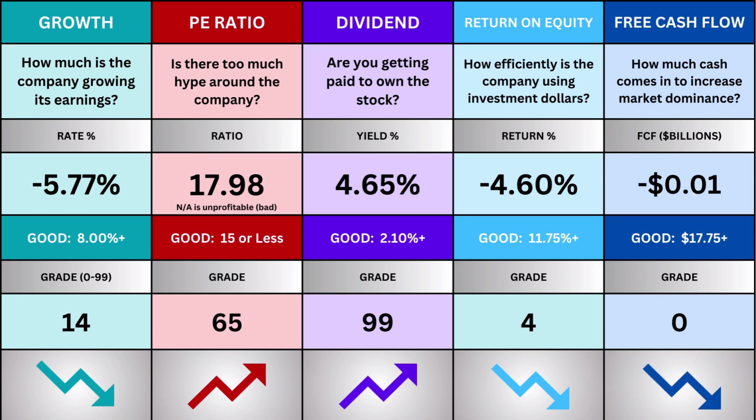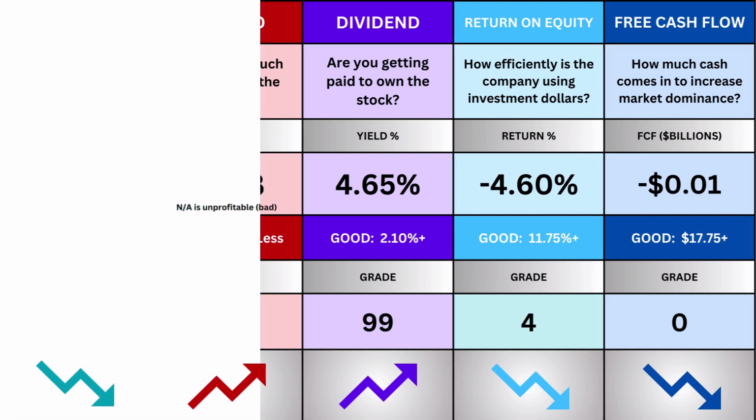Here's the free cash flow along with my grade. We want a company with market dominance. Cash is king. The more you have it coming in, the more you use it to expand and grow your business. The bigger the war chest, the more dominant you are as a business. All this cash flow creates a gigantic economic moat, enabling a company to destroy competitors and attract more customers. Okay, so we have all our numbers. Now we can see what kind of investment we're dealing with.